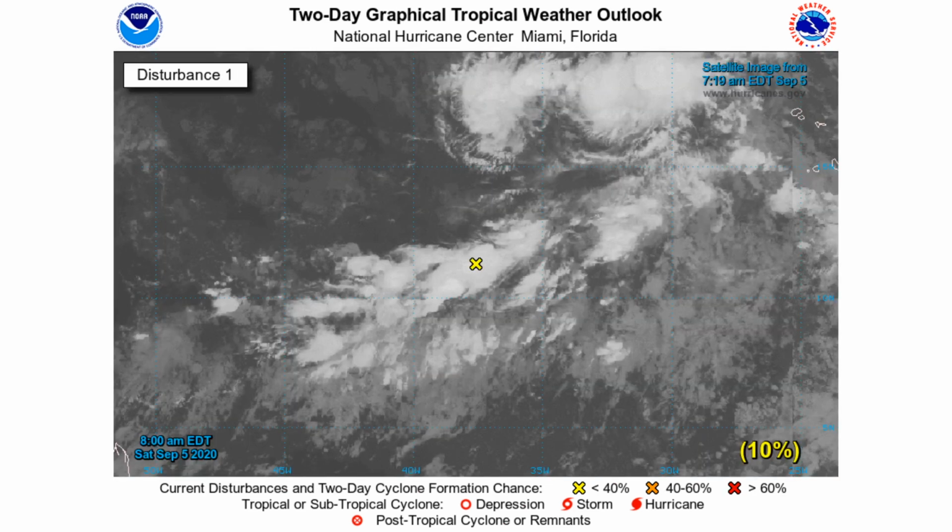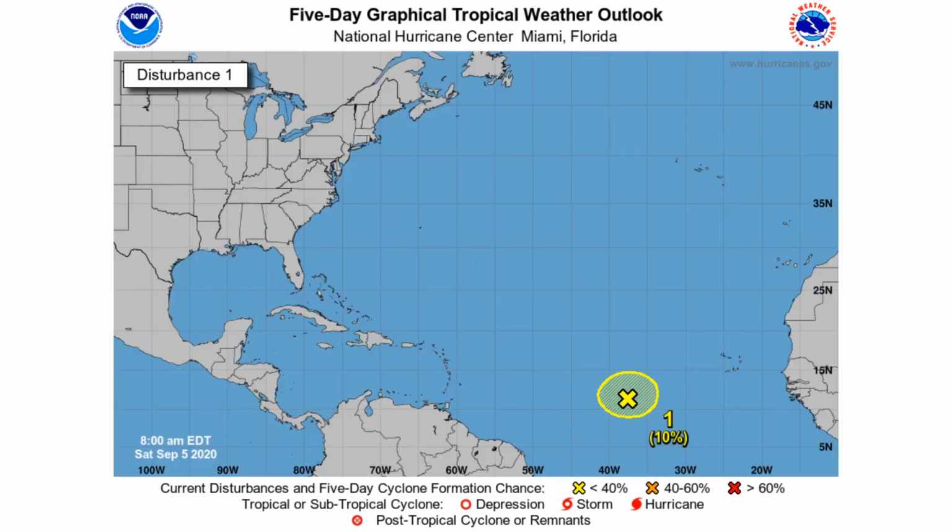Here is currently the 2-day graphical outlook for, I believe this would be Invest 91L here. Again, this only has a 10% chance of developing, so we're not looking at a major threat out of this one. And here we also have another 10% chance in the 5-day graphical tropical weather outlook for this one.